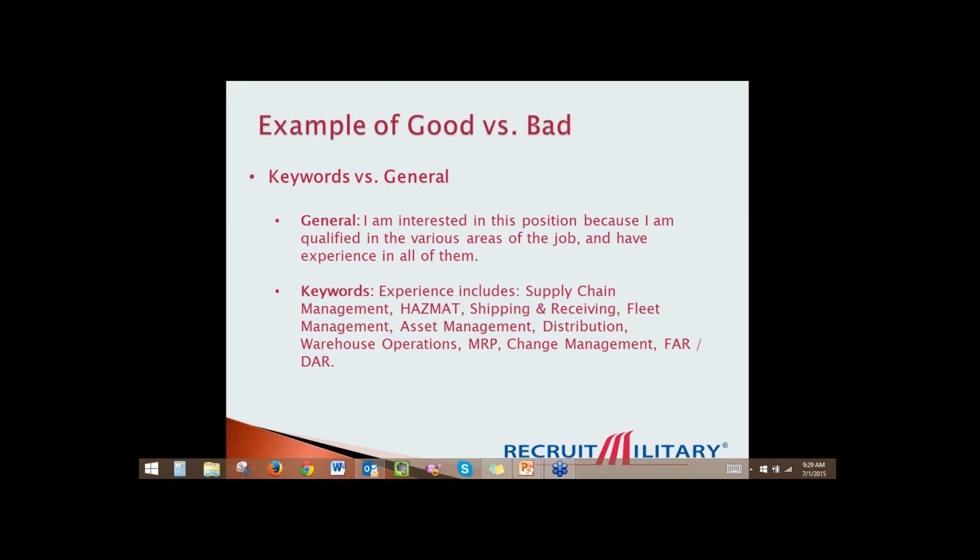So what you may find to be more beneficial, especially when you're looking for specific industries and you have a wealth of experience in a particular industry, is this. What I've displayed here is, if you happen to be in logistics or transportation, you could create a section that's just related to your experience, say experience includes, and literally list those keywords that are specific to logistics. So supply chain management, hazmat, shipping and receiving, fleet management, asset management, change management, MRP, warehouse operations, whatever it might be. All of those keywords would potentially be picked up, and you're creating the keywords for the machine to pick up so that it moves you on to the next phase of the evaluation process with the company.